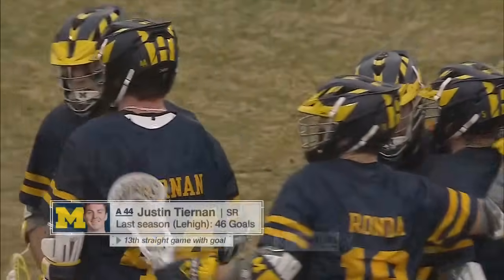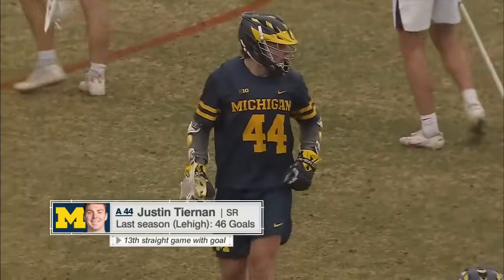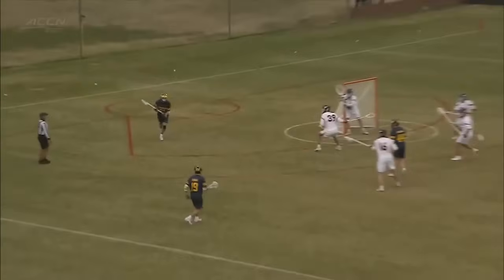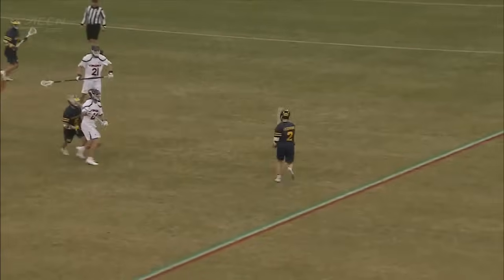Should settle the Wolverines down, as you said. Tiernan, the transfer from Lehigh, 55 points a year ago. He's a righty, inside presence. He's just going to hover inside here. They go two inside men.